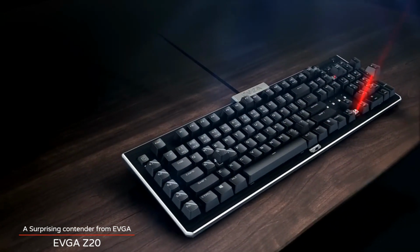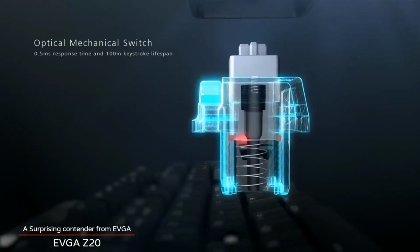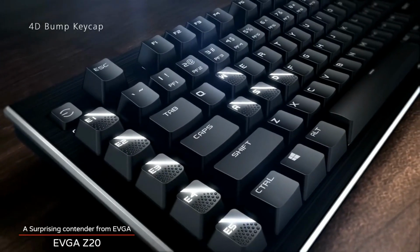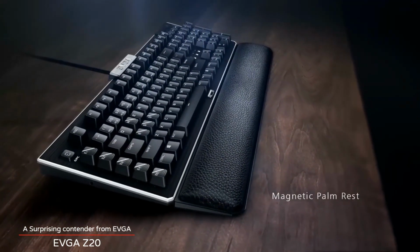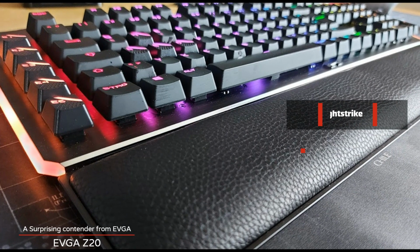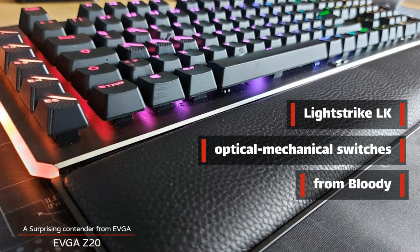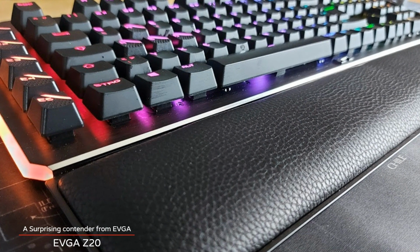subjective as a keyboard. The Z20 uses a mixed construction for the case, unlike the aluminum you'll see on the Razer and Corsair flagships, so it doesn't feel quite as sturdy. That can make it a bit harder to justify paying the MSRP and setting it as the center of your desktop. The keyboard uses Lightstrike LK optical mechanical switches from Bloody, and the outsourcing to a more established brand explains why the Z20 is an early success from EVGA.